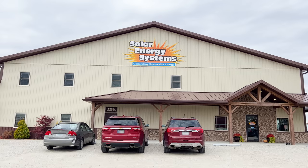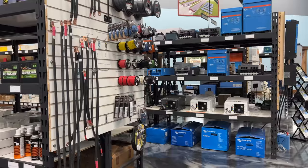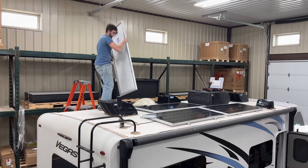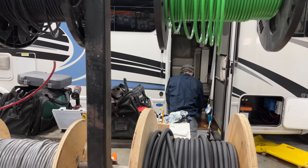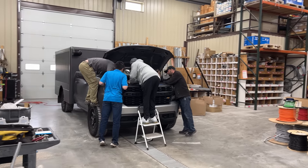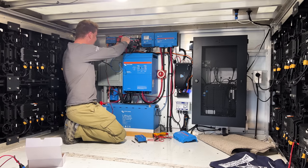Solar Energy Systems in northern Indiana are Victron Energy distributors and installers, undertaking full off-grid installs to all types of vehicles, enabling RV owners to enjoy the type of energy they could only get from being connected to the grid. All we do is vehicles of all sorts, any sorts that we can put solar panels on or any place that we have a compartment to put inverters in, you name it, we do it.